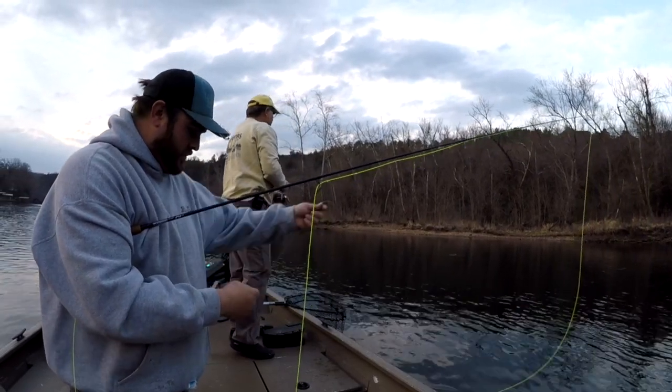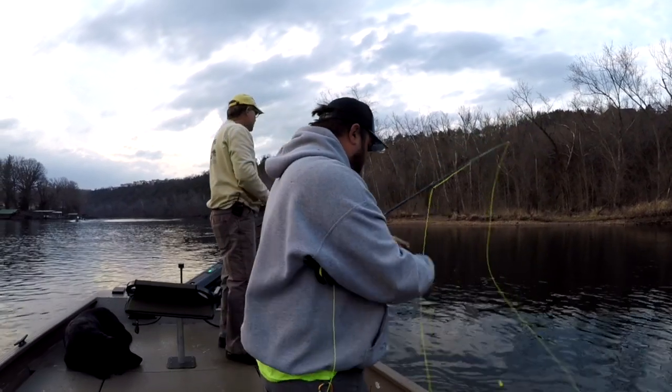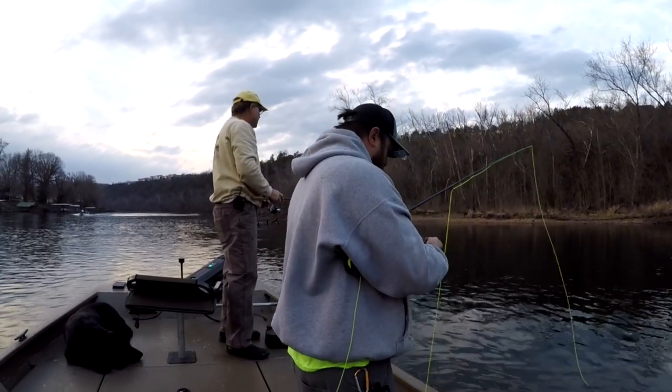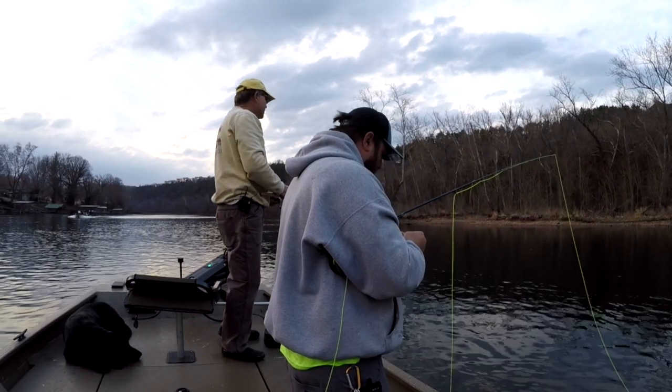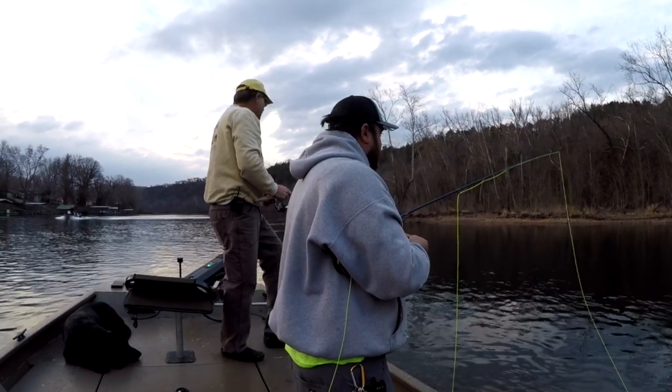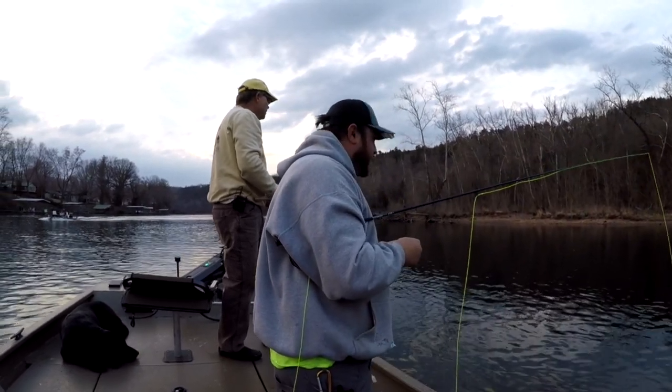Yeah, they're midging in here. We'll catch a few fish, call it quits. I might be too deep. I'm not sure how deep it is over there. I think mine's set at 5 foot. I think it's pretty deep out here on this edge. I think it only shallows up once you get real close to the bank.